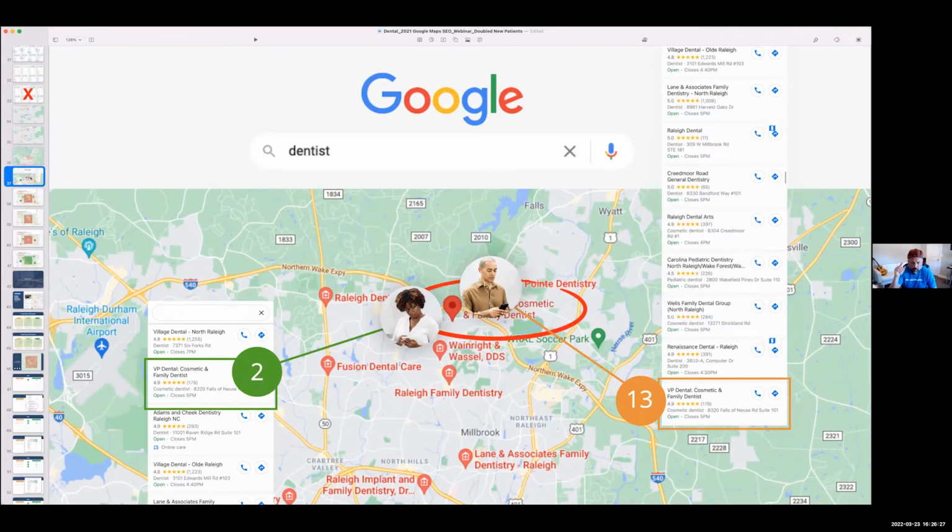All right. The little red pin right in the center, that is the location of the practice. Okay. They're at that pinpoint. If I am standing about a half mile west of their practice, where this lady is right here, and I do a search for the word dentist, that's the search phrase that I used, and I look at the Google map and count down the listings till I find VP Dental's listing, they're number 2. They're the second listing, okay?